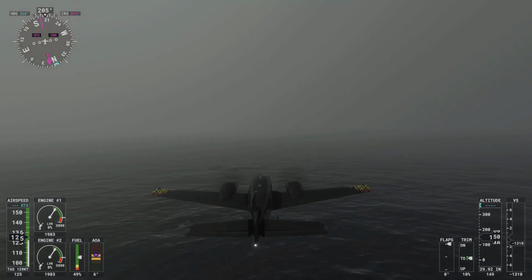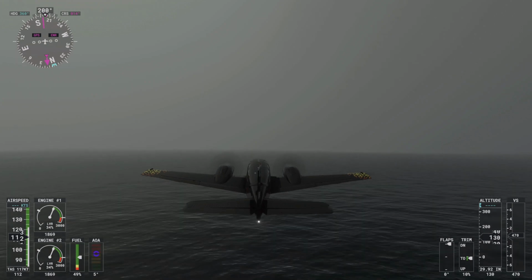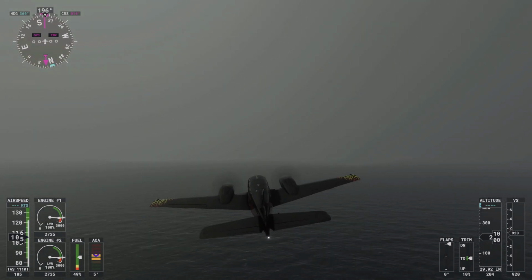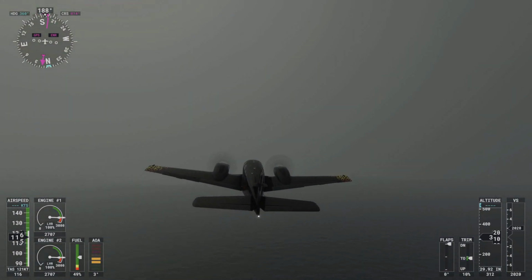And bring it down a little more, why not? Yeah, it's a little close. So yeah, the waves are looking pretty good. So you can see this low, but that doesn't help us because it's incredibly dangerous. So let's go ahead and bring the engines back up to 100% and get some altitude.